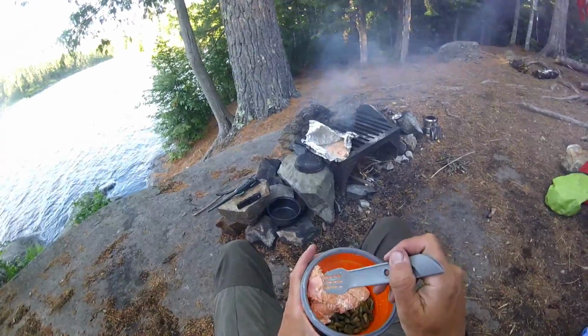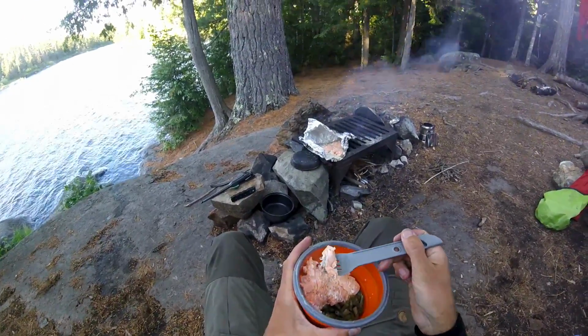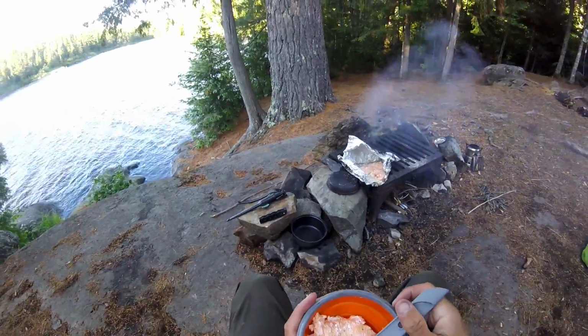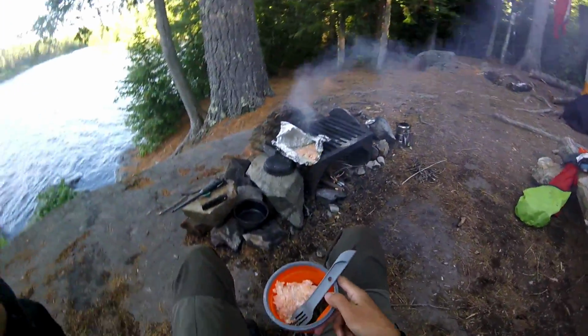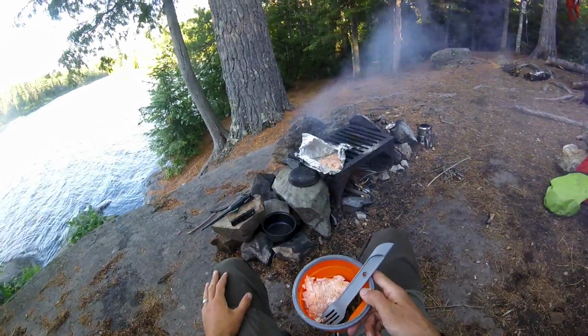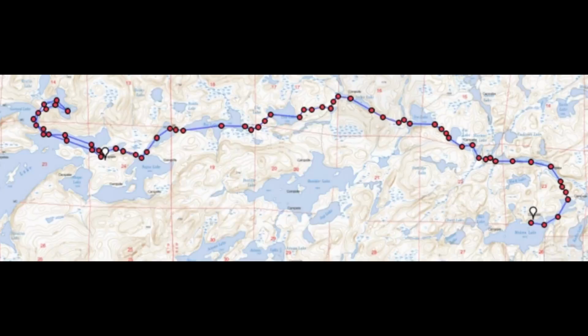Let's try this fresh lake trout. Oh. Oh. It's so good.